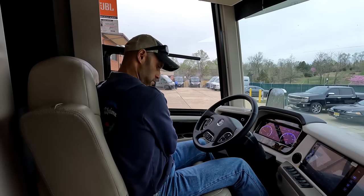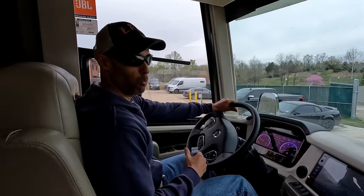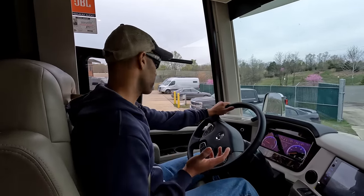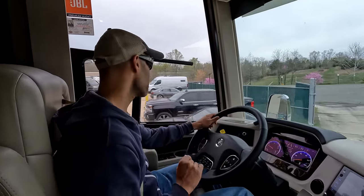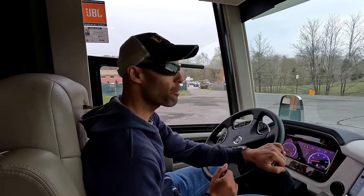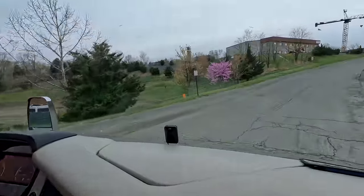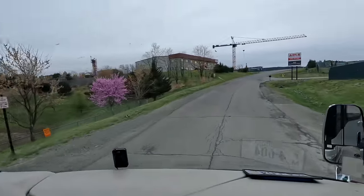So as we said, this is not our new coach, but we're taking her for her first spin. We haven't left yet. We do have a rep from NIRVC, but he doesn't want to be on camera. But he's going to give us an area where to go. This is the 500 horsepower motor, and we're going to take it up a little incline and see how it does going up. Wait for that turbo to kick in.